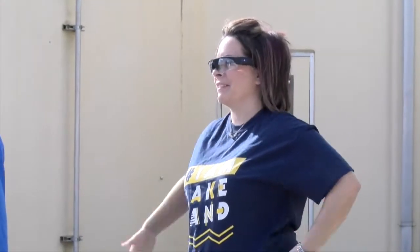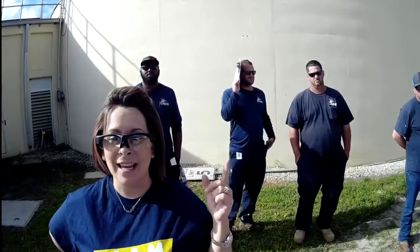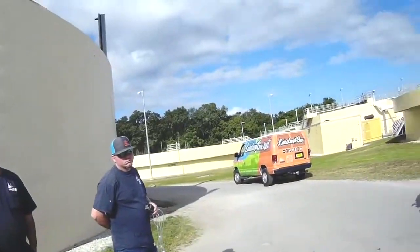Our grit system isn't up to par with what it needs to be, so this is what we have to do, and grit is very difficult to get out of wastewater. The finer sand, especially in Florida, is hard to get out of the digestion process. So it's my lucky day. This hasn't been done for years. Yeah, exactly. So we're going in there. We're going in the tank, yeah.